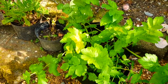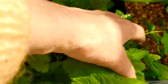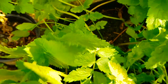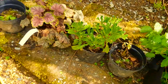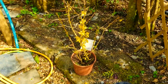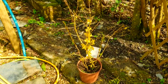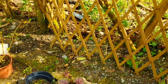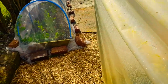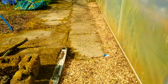Anyway, look at this. Oh, these are the parsnips. These are the parsnips. I'm hoping that we get some. Gotta put these in the garden, and that forsythia. The leaves are starting to come out now. The flowers have been out. Yeah, anyway, I'm getting distracted. That's not what I came out here for. Oh, I don't know, but it's so beautiful.